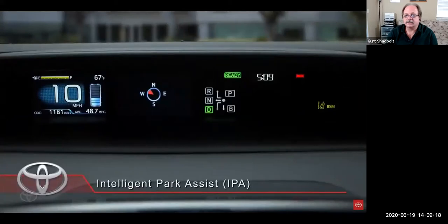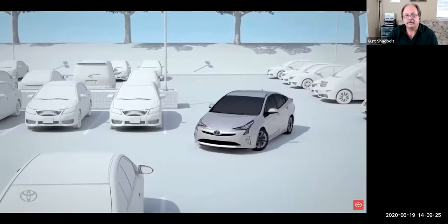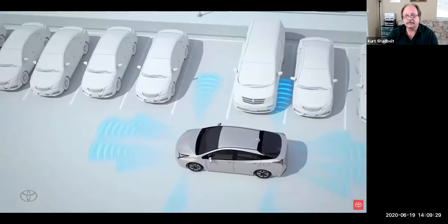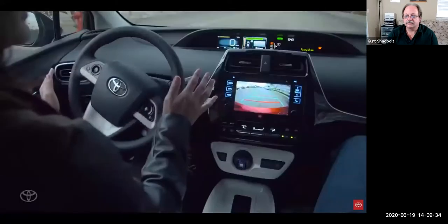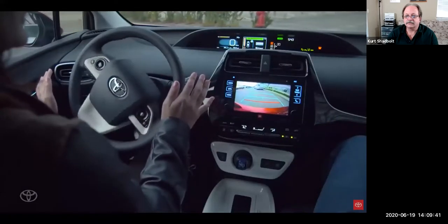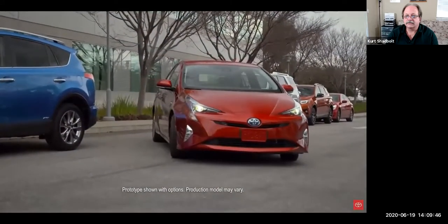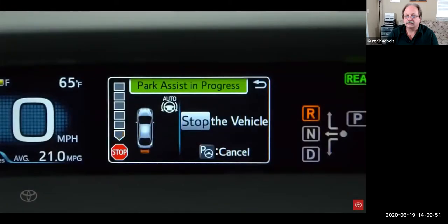IPA functions when the vehicle is in the Ready On mode and traveling less than 19 miles per hour. When activated, IPA uses ICS to measure your desired parking space and confirms clearance of vehicles adjacent to the selected parking space. At certain times when using Intelligent Parking Assist, the vehicle will automatically control the steering wheel. But the driver is always responsible for stopping and controlling the speed of the vehicle. Be aware of your vehicle's surroundings and always follow the instructions in the MID.